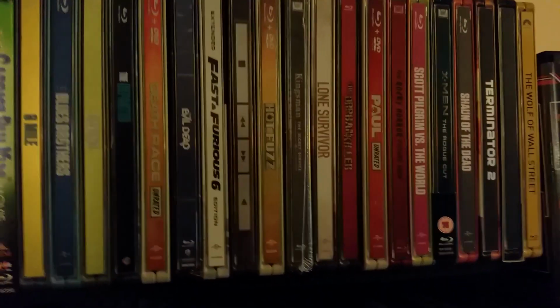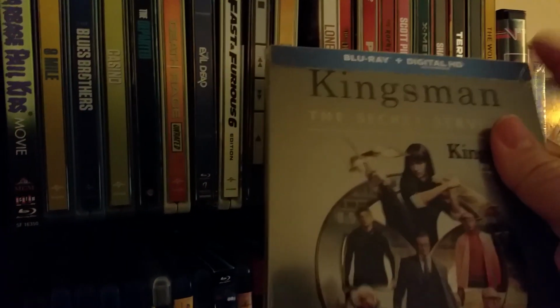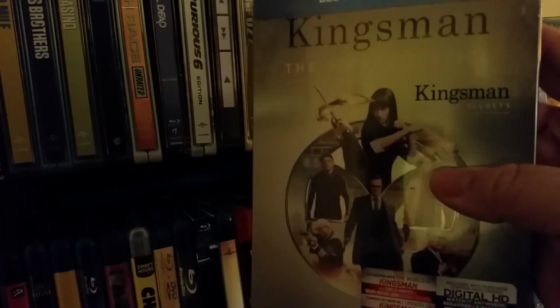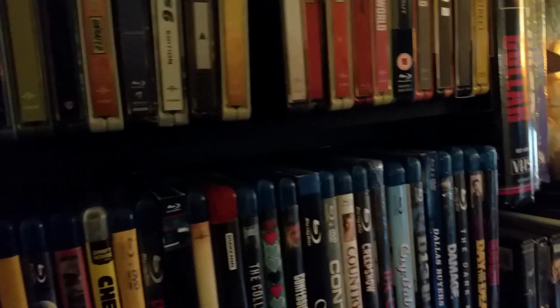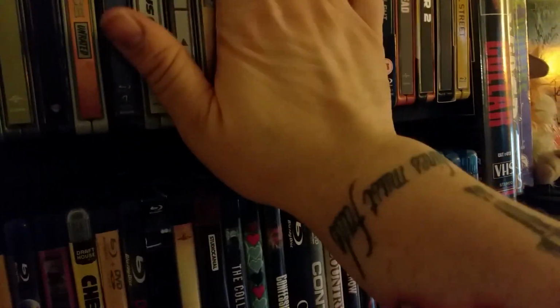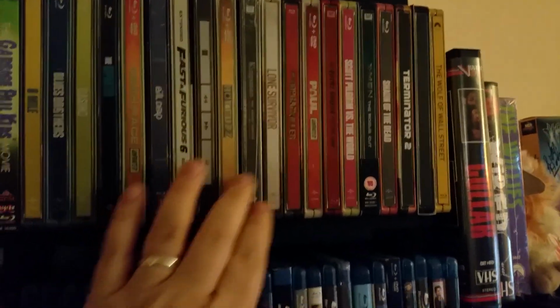A couple of these are exclusives outside of the U.S. This copy of Kingsman is this Kingsman Steelbook. This is a Future Shop exclusive, so the Best Buy of Canada. Basically, I had to have that. Somebody picked it up for me and sent it out to me, which was really cool.